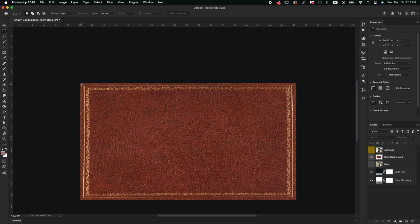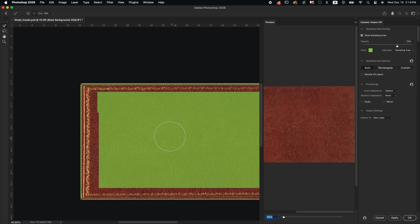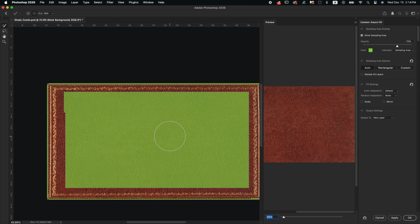Grab a selection tool, add to the selection, and we're just gonna go to content aware fill and fill that section. Now make sure that the layer is selected, then we go to edit, content aware fill. Here we can see the preview of what that will look like. And the green portion shows you where it's gonna be sampling the content from in order to fill in the selected area.